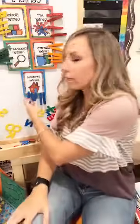So rather than having a giant chart with everybody's names, that's very overwhelming, I think this is easier. And the clips also give them a visual reminder for you and for them of where they are too.